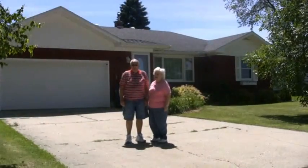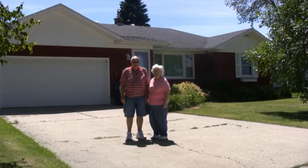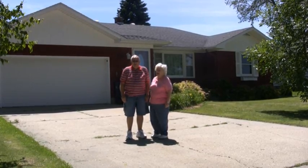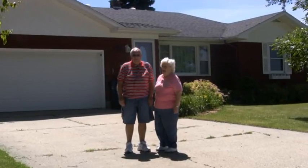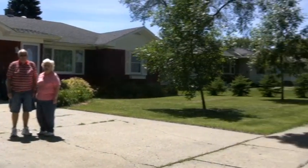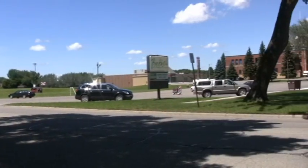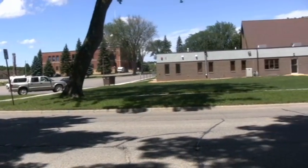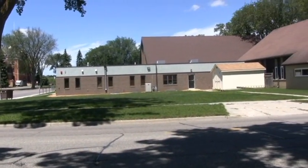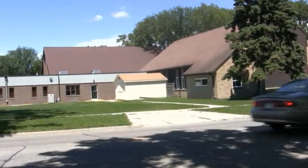This is the home we bought at 711 West Elcott in 1976, and we had the 6 children then, so this is where we lived for about 20 years, from 76 to 96. It's right across the street from the Bethel Lutheran Church, right here in Fergus Falls, and there was a parsonage right across the street, which they moved away, and they built a real big addition onto the church here.